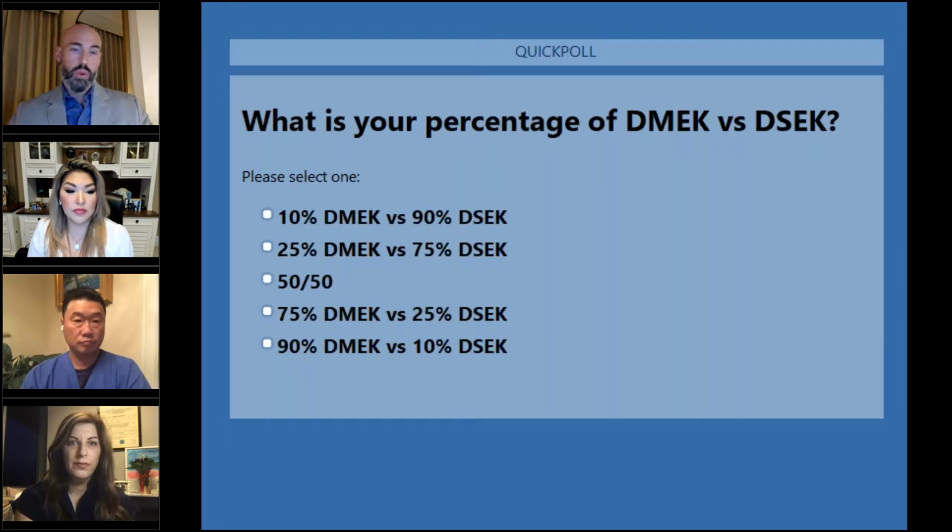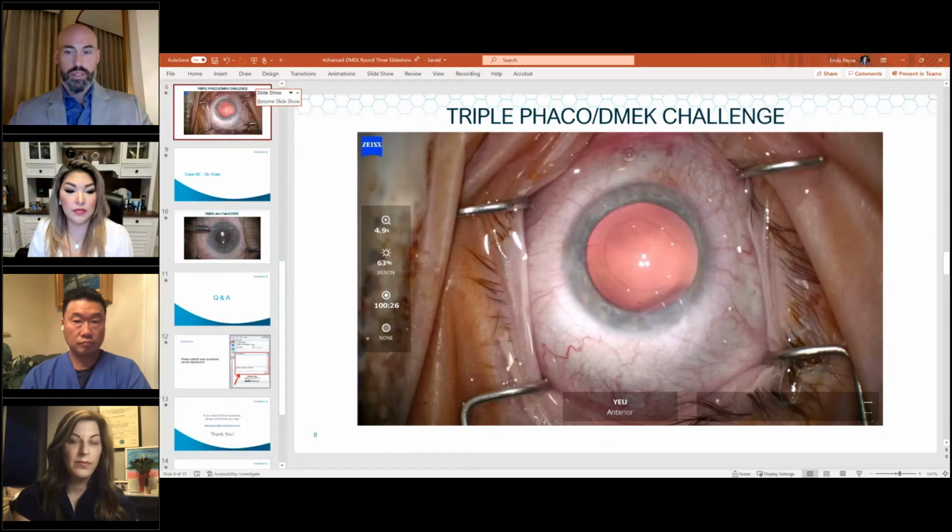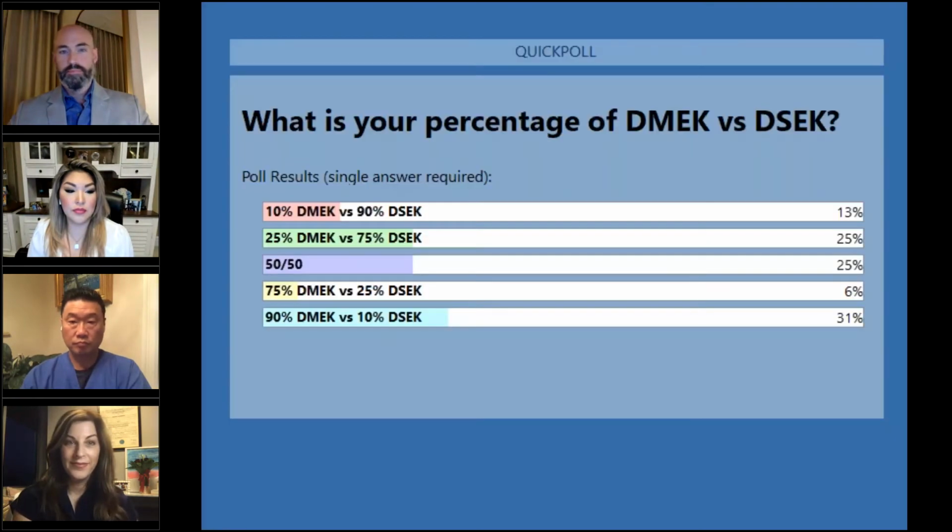We'll give it just one more second here, and ready for the results. There you go. So the majority is mostly DMEK with about 10% DSEK. We have a good bit, again, looks like they're just getting started on DMEK at 25%. Next question.